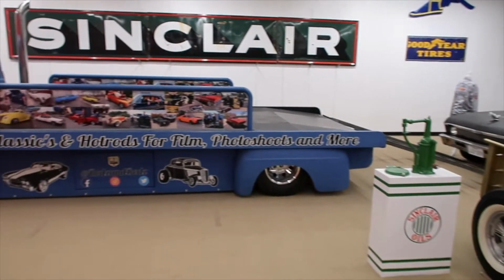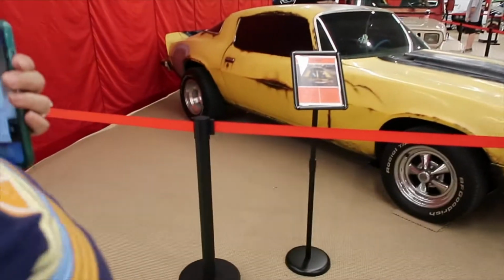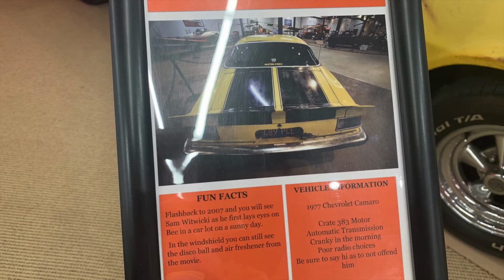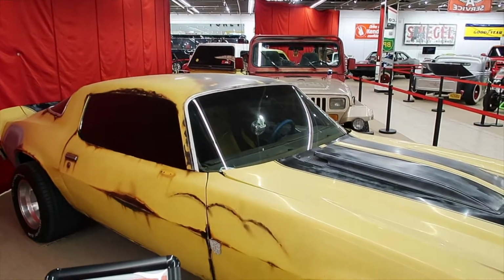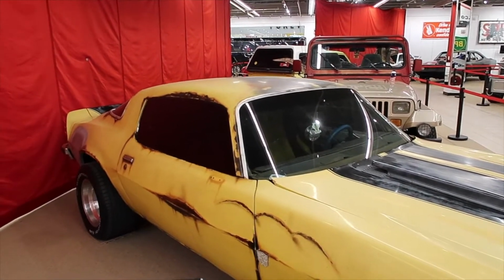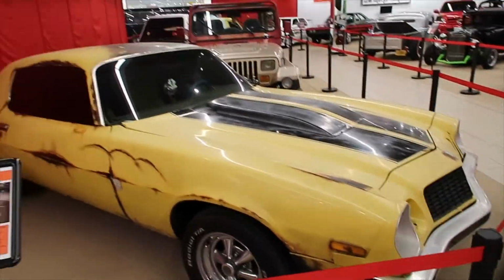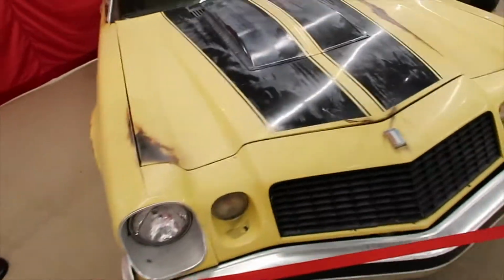Oh wow, the little transporter that they use. This is cool. My favorite. He's my favorite Transformer. Bumblebee? Yep. So it's got the Bumblebee and a disco ball there. Cool. Oh, it's got a replica of, kind of looks like the car we're driving today, but yellow. Yellow and a little older than ours.